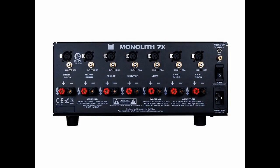So CES has been going on, and we've got some news there. Monoprice is refreshing their Monolith amplifiers to include XLR inputs. So that's nice. That'll be coming out at the end of this month, end of January. Their 2, 3, 5, 7 channel amplifiers in their Monolith series will now have XLR inputs, which was a wish that some people had.